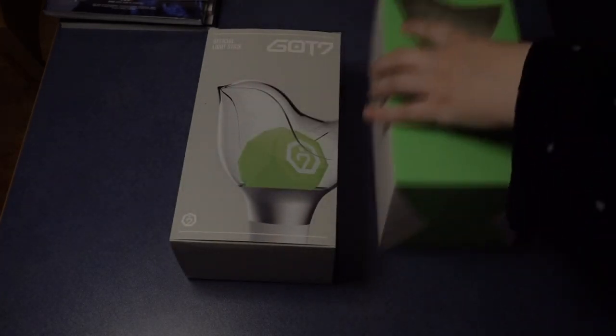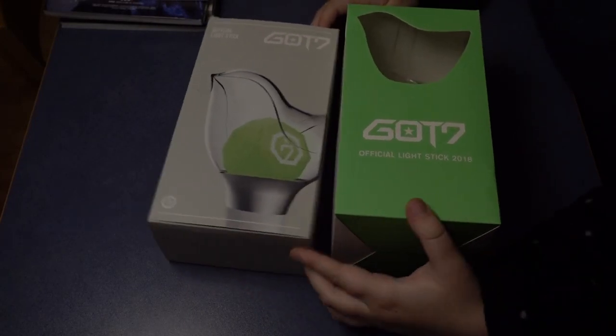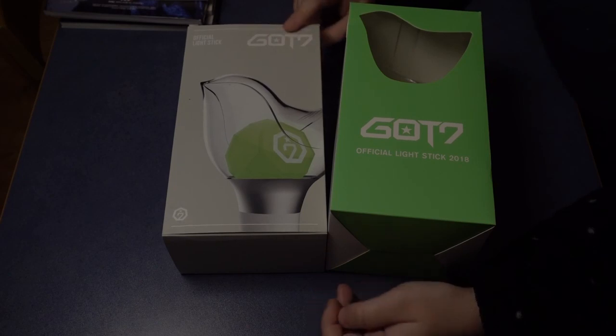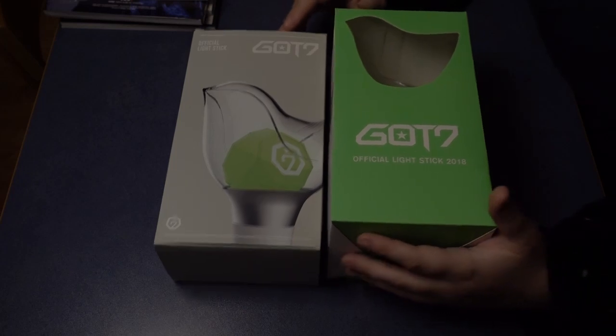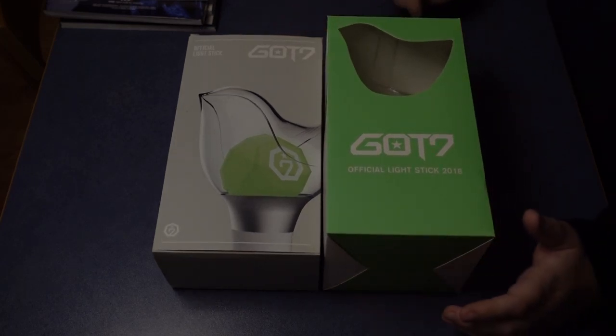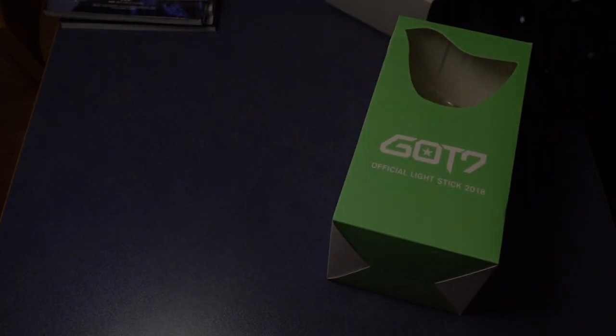But we talk light sticks, like the most important thing if you go to a concert, and they have released 2 so far. And this light stick is version 1. This was released during their Fly and Soul era, and I bought this in the hopes that I would be able to use it if GOT7 would ever come to me. So do I unbox these? Maybe I show you guys.